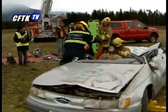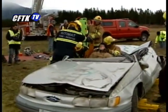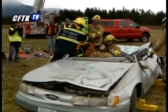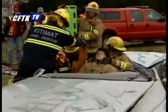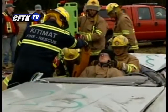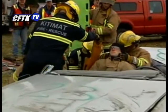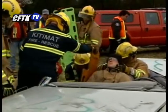They remove the B post, it's called, so that way they can lay that front seat back, that the patient's leaning against right now. What they'll end up doing is they'll lay that right down, and that way they can slide a spine board in and take him out of the car without doing any compromise to his spinal.